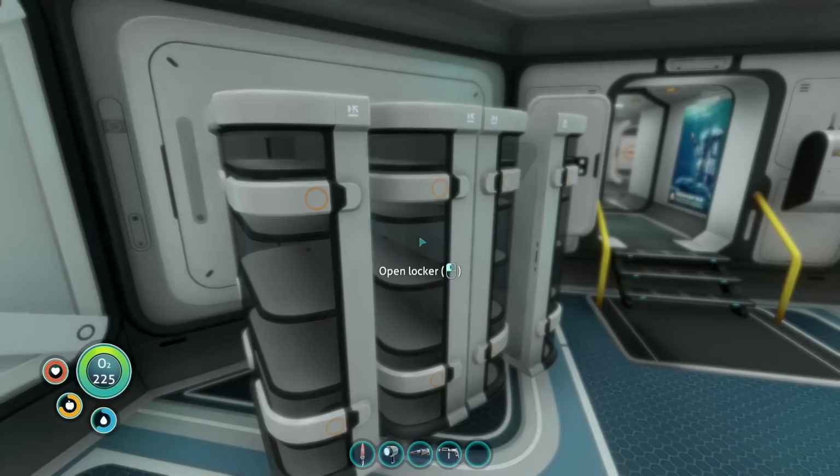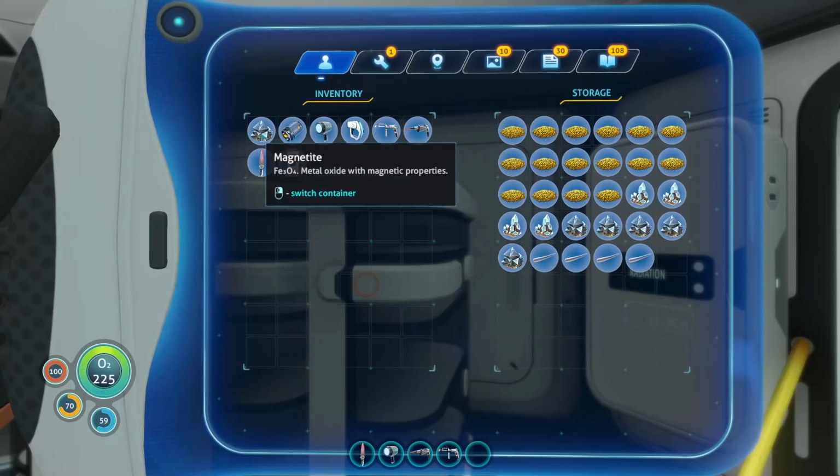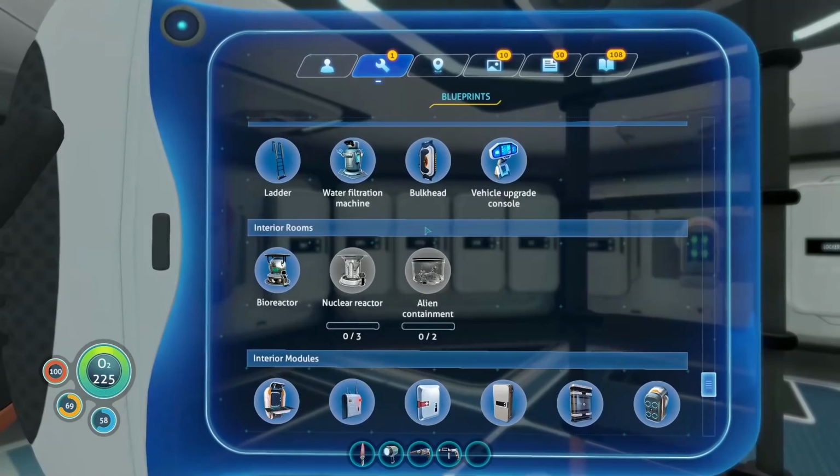We do need to go explore some wrecks, too. I think I got room in this one. Some wrecks so we can get the bio chamber thing unlocked. What is it called? The bio alien containment. We need to find that for sure. There's a nuclear reactor too. And is that what the uranite's for? I don't know. Either way though, that is the time I got for today, guys.